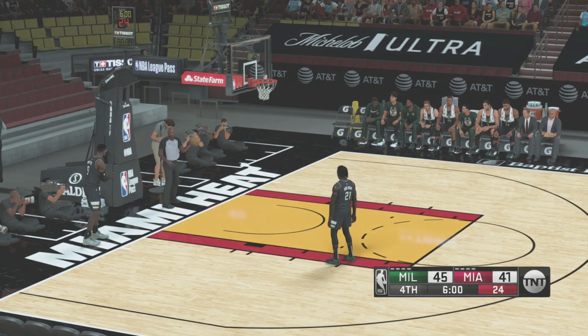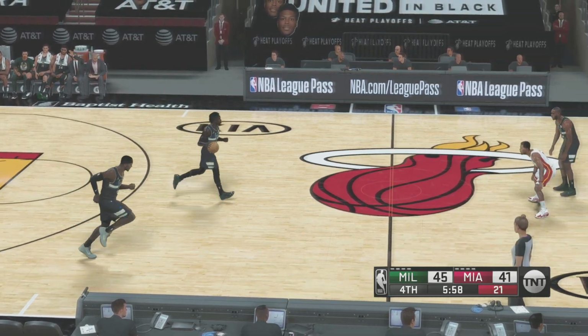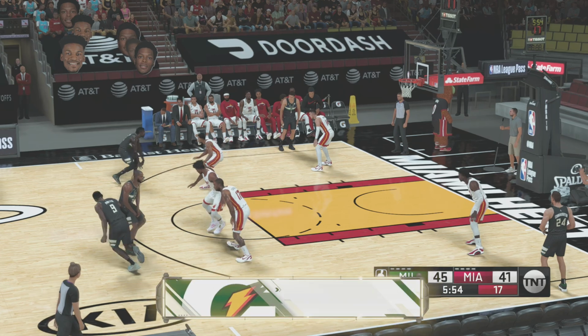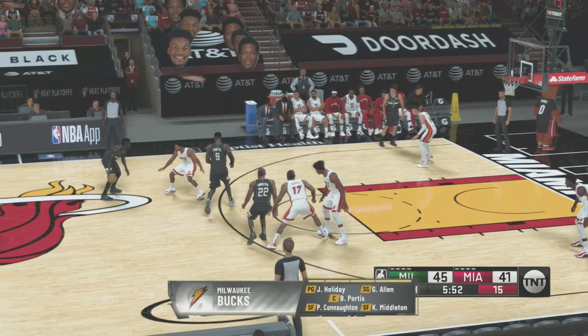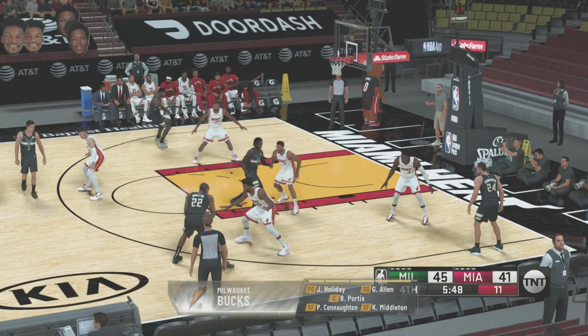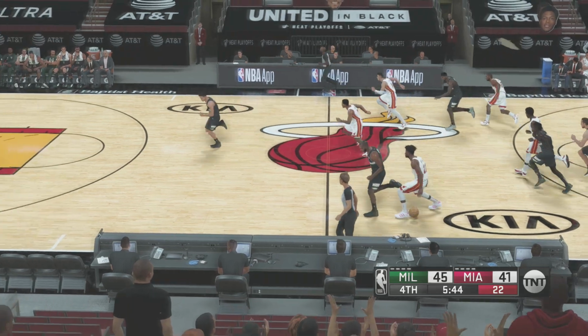Well, what a terrific game it's been so far, with this fourth quarter sure to bring more pressure-packed basketball. And Milwaukee, looking at who they've got. Bobby Portis out there with Chris Middleton. Then there's Allen. Then it's Holiday. And it's Connaughton in at the 3 slot. Now here's Middleton. Butler with the steal.